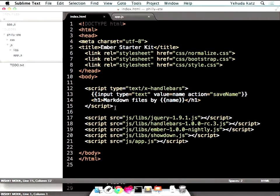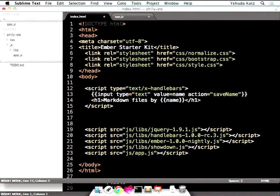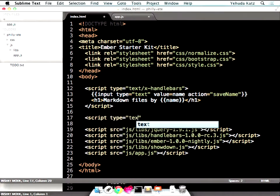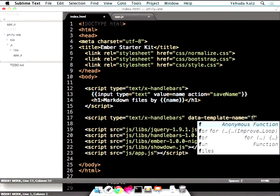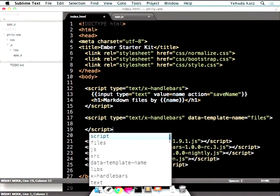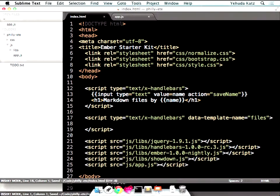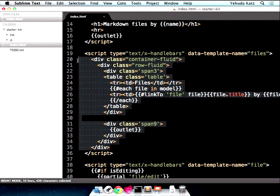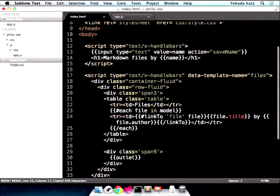The next thing that we want to do, though, is make a list of all the files. So we're not going to just keep tacking things onto the main template, because if we do that, we're not going to have URLs. What we're going to do is make a new template. Script type equals text/x-handlebars. And we're going to say data-template-name equals files. Actually useful. OK, so the first thing I'm going to grab is the Bootstrap stuff from the previous example that I had whipped up, and I'm just going to delete all the dynamic content.